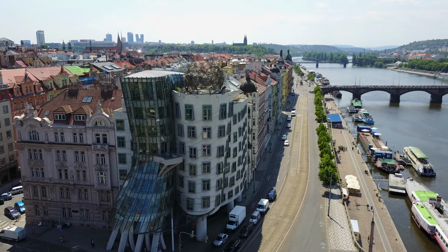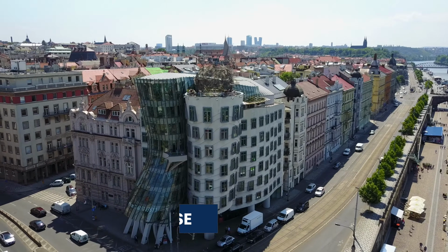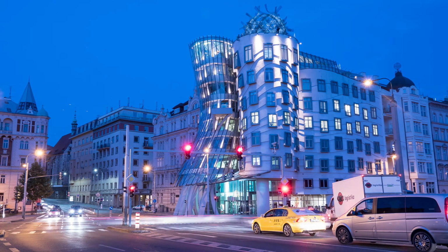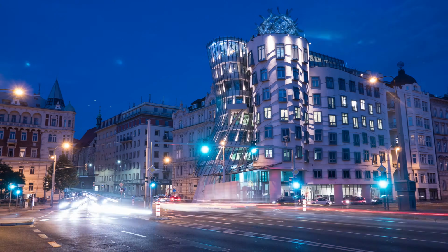For a slightly unusual thing to do, you could visit the Dancing House. If you look closely, this building represents a couple dancing. The building was completed in 1996, and to this day, many people, local and tourists, stop by to take a picture of this strange building.